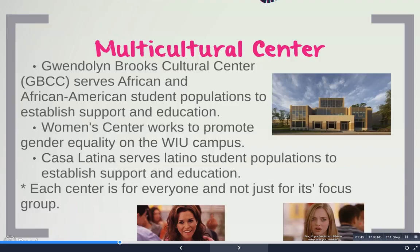We highly encourage you using the Multicultural Center, stopping in there, meeting the staff, working with the staff, and encouraging maybe collaboration if there's a program that you're doing, working with these offices to collaborate in your programming efforts to best assist and support our students.